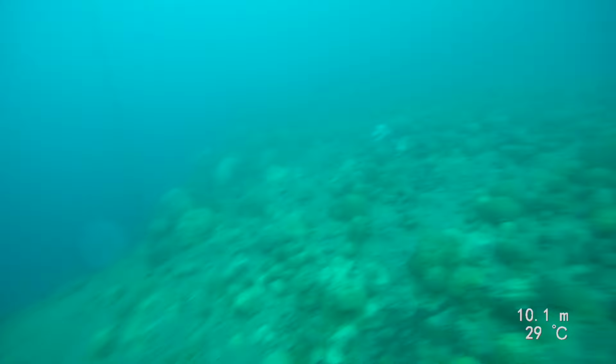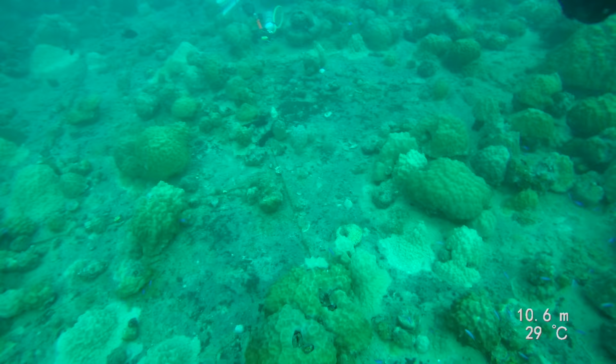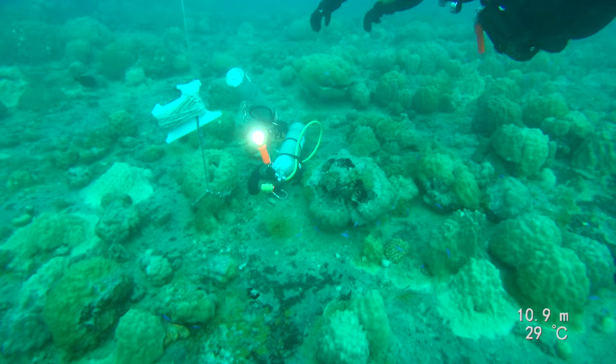In this case, the bottles are full of EAN 50. That means 50% of the gas in the bottle is nitrogen, and 50% is oxygen. That's different than air that we normally breathe, where 21% is oxygen, 78% or so is nitrogen, or the gas we're breathing on our backs in this dive, which is 32% oxygen.